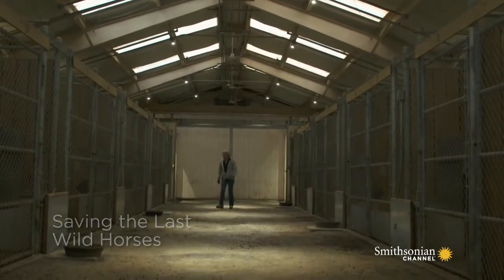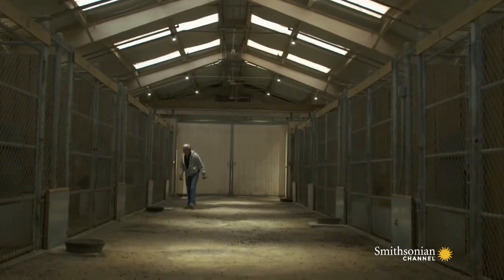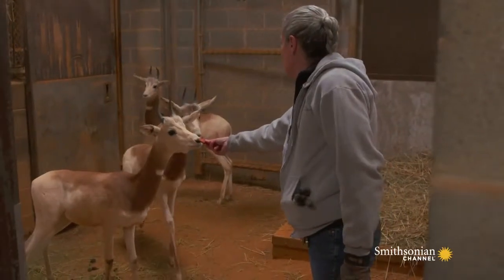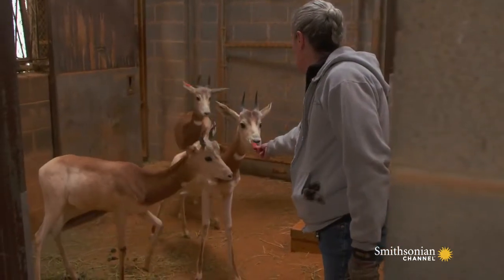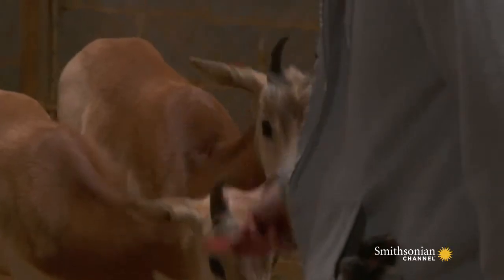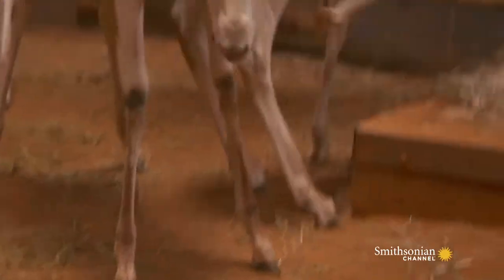Every morning I come to work with some of the rarest species in the world. All of the animals here are either endangered or extinct in the wild. Many times not that much is known about them. I might be the person that knows the most about them in this country because I am the one that's worked with them the most.